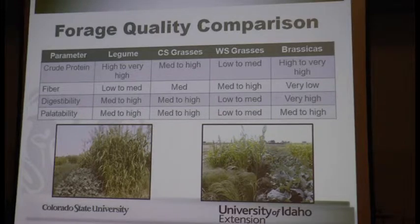Digestibility of legumes, again, medium to high. Cool season grasses, medium to high. Warm seasons are going to be on that low to medium side due to that higher fiber content. Look at palatability. Legume palatability is always good, medium to high. Cool season grasses, palatability on those. Warm seasons tend to be, again, a little bit on that low to medium side. And then our brassicas, because the brassicas are very high in quality, but they do contain some compounds that sometimes animals don't like as well, or they have to become accustomed to eating. So I put that in a medium to high category.